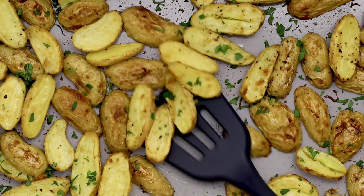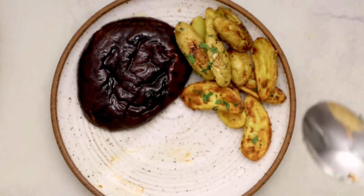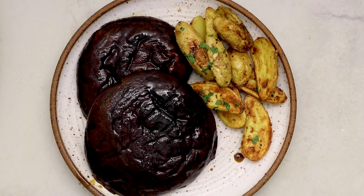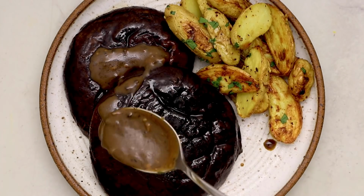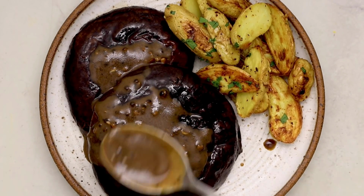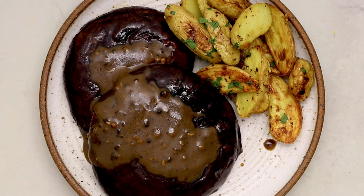So I put our glossy peppercorn steak on the plate, top it with some potatoes, and then obviously we can't forget our pan sauce. This makes a good amount of pan sauce, so even if you wanted to put some on your potatoes or you had some roasted veggies on the side, you could totally serve this with that as well. But I love these mushroom steaks. They're still hearty and they're a great alternative to steak.